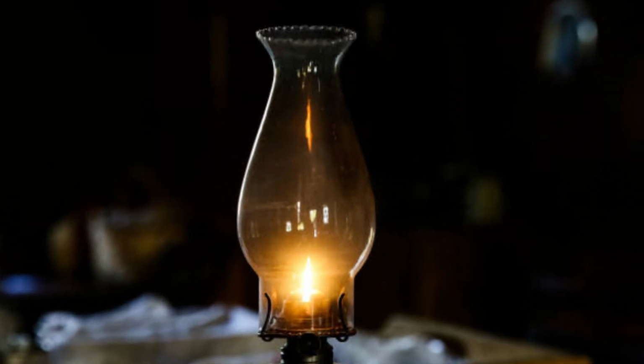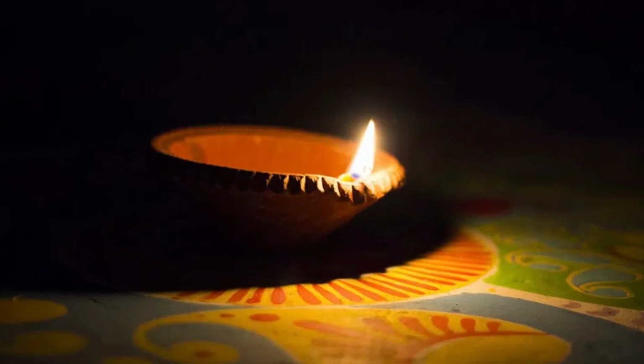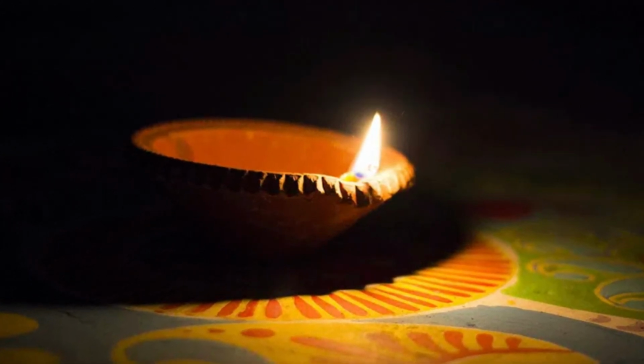Remember, oils aren't just for cooking. In a pinch, they're essential for emergency lighting. Yeah, you heard that right. Our grandparents knew this trick, and it might come in handy.